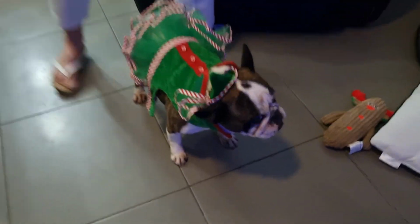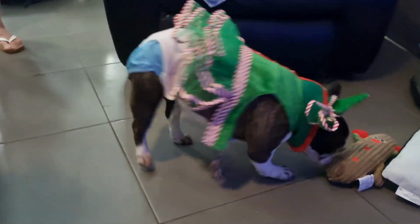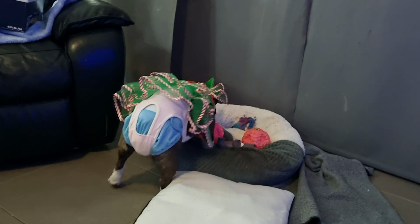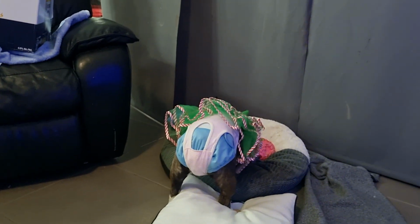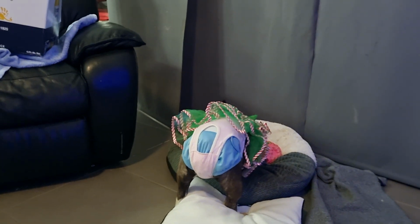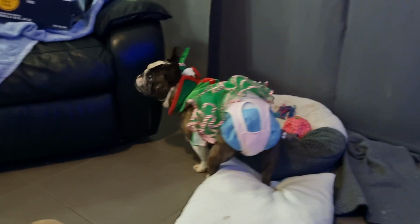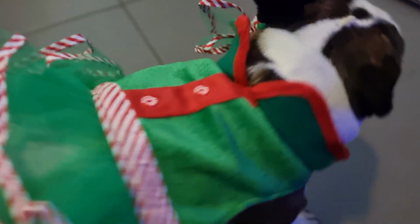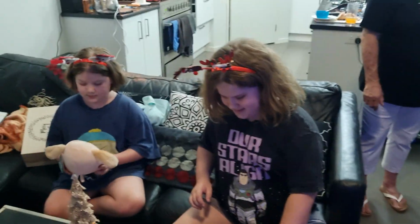We got a little elf. Oh, look. Hi, Bee. Oh, she just threw the thing away. The cactus. Hi, Bee. Look at me. Do you want to go for a walk? Oh, she wants to go for a walk as a little elf. Hello, puppy. She is so cute. See, a little Christmas elf.